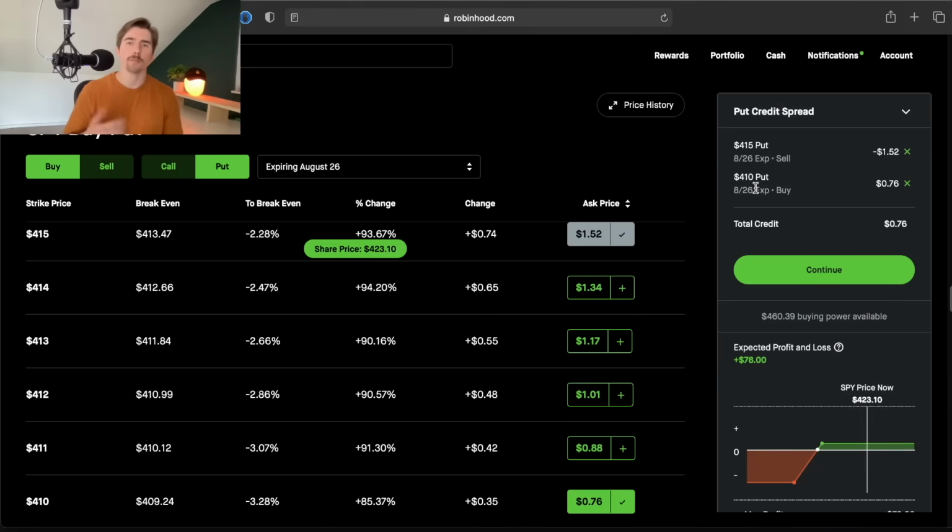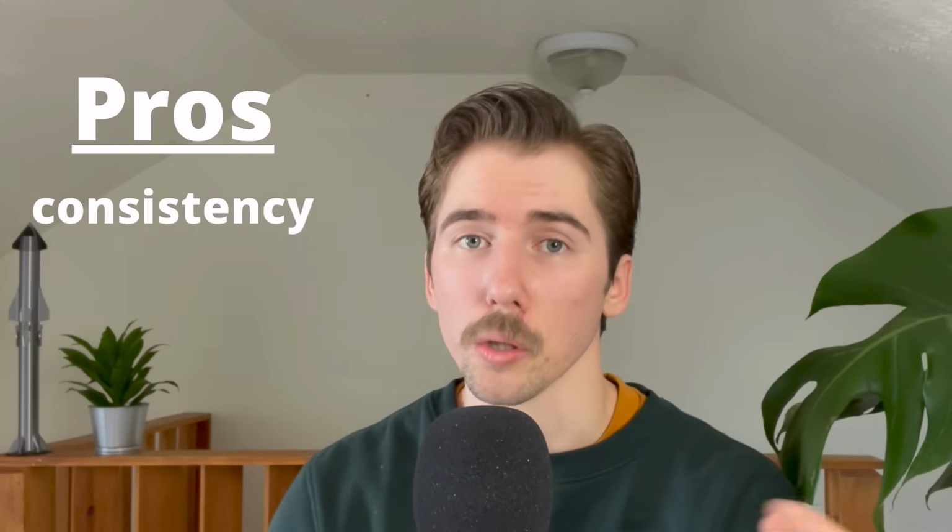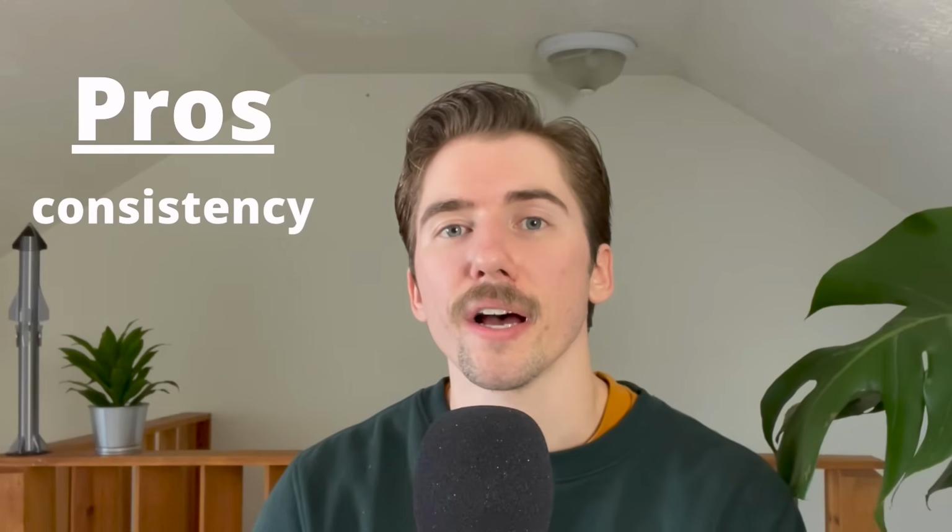Now, let's talk about the pros and the cons of using the strategy. The pros whenever it comes to credit spreads is that they're pretty consistent as long as you keep a low delta. The lower your delta value, the more likely that the option is to expire out of the money and worthless, so the more likely it is that you're going to collect the full credit that you got whenever you open the trade.